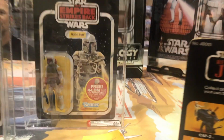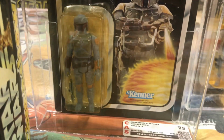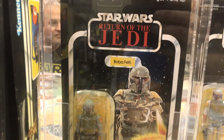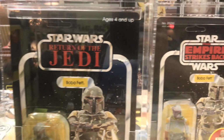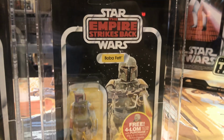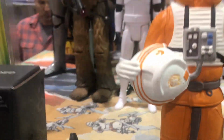Now guys, this was incredible. It's not too often you find a carded Boba Fett that is in great shape and looks absolutely beautiful, but to have two of them at the same booth in such great condition, unpunched, it was incredible. I had to show that to you guys, and man am I jealous of that guy.